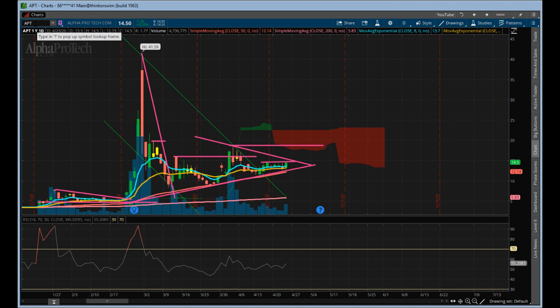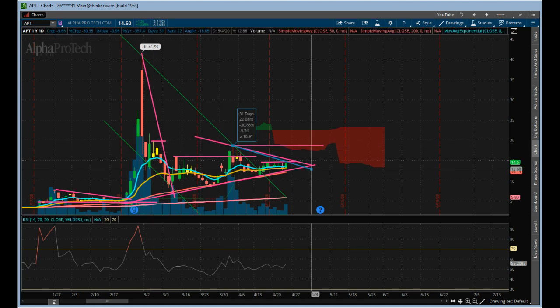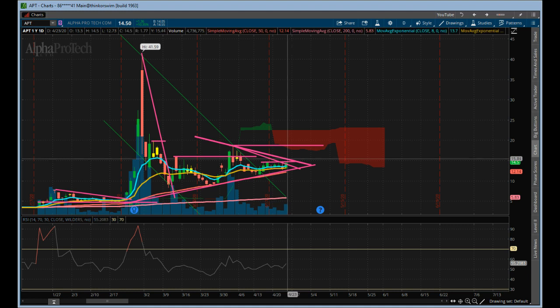Decent volume today, nice candle. I mean, you could get really tight on this one and say the triangle was here and it's starting to break out. But either way, let's get some confirmation on this one. See if it works its way up to the cloud. Good stuff.